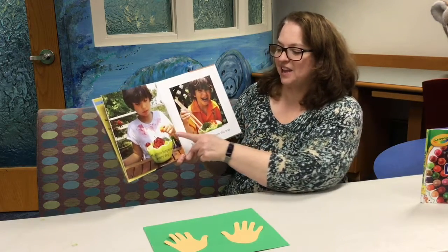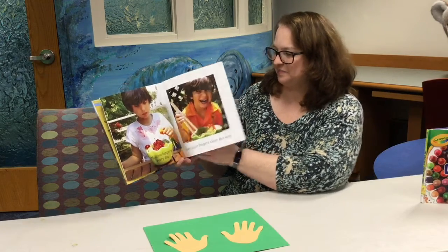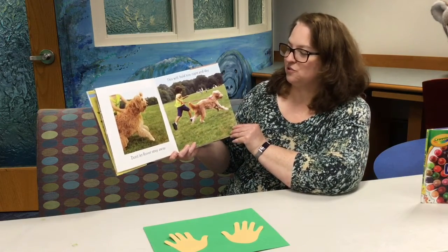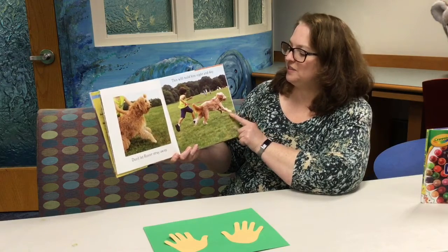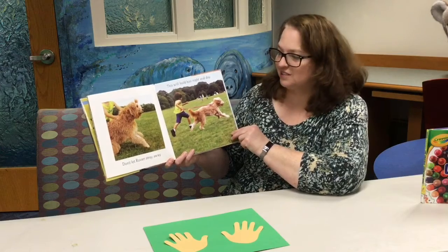Mealtime happens every day. Keep your fingers clean this way. Don't let Rover stray away. This will hold him night and day.